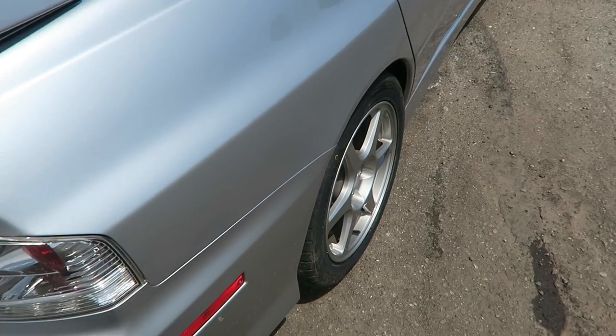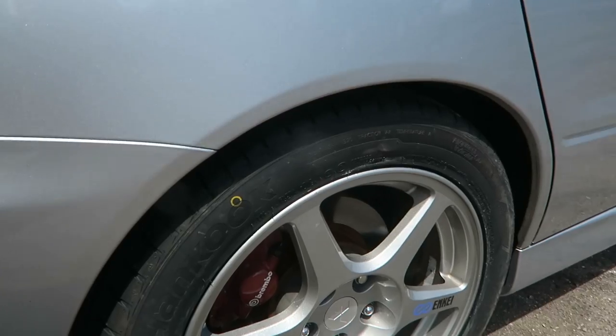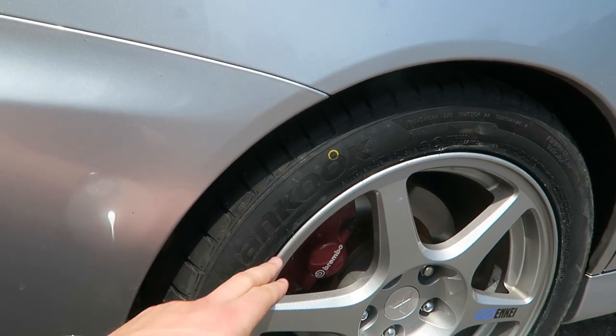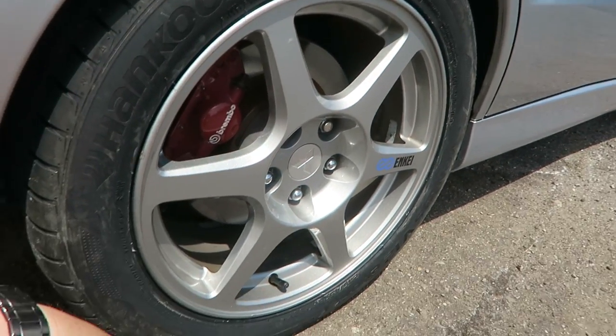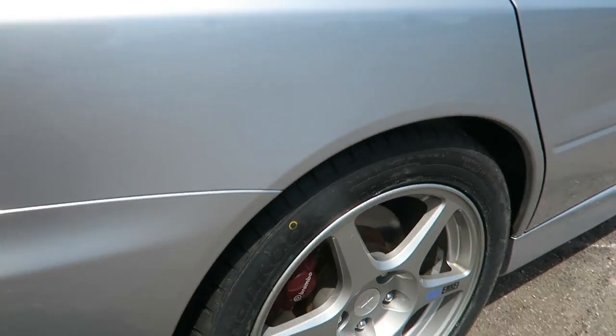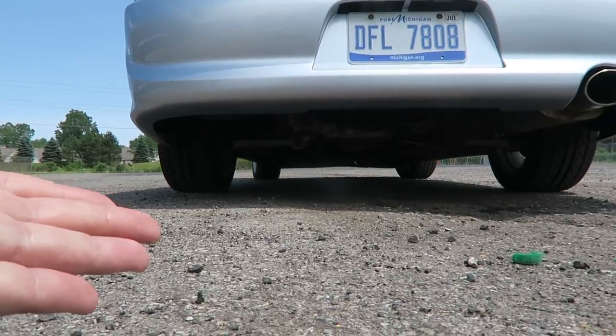That was from the previous owner. He did autocross events and stuff like that, but the 245s also fit the rims a lot better. I feel like when you run 235s, it stretches the tire and it just doesn't look as good on the rim itself. So I'm really happy that I stuck with 245s. Also, when you're looking at the car from the back, it doesn't look like a Prius tire.